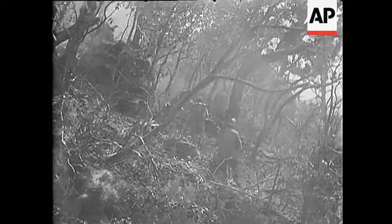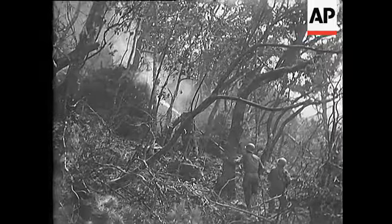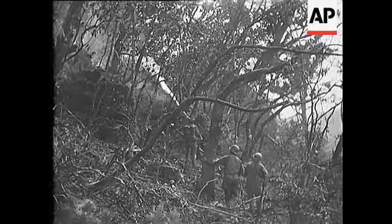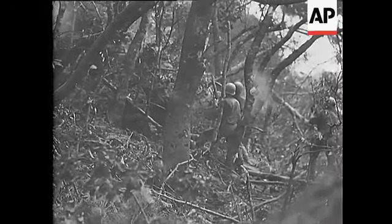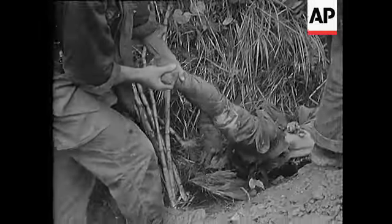A platoon commander with a portable flamethrower is covered by BAR men as he cleans out a cave. Another cave is blasted by a grenade. The men move in to flush out the Japs still hiding. Several of the enemy soldiers destroy themselves with grenades.